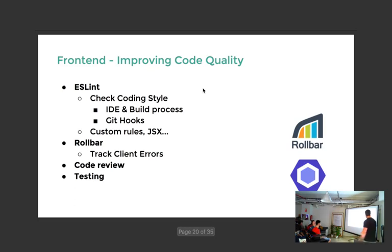So what's the first step that we took to improve the code quality and to be able to scale the front-end team easily in the future? The first thing is defining coding style guides. For that, you use linters. Linters are tools that tell you what you are doing wrong, and they force you to fix it.